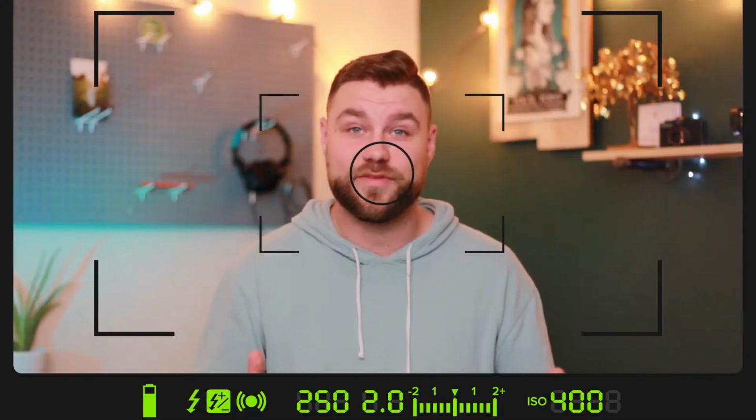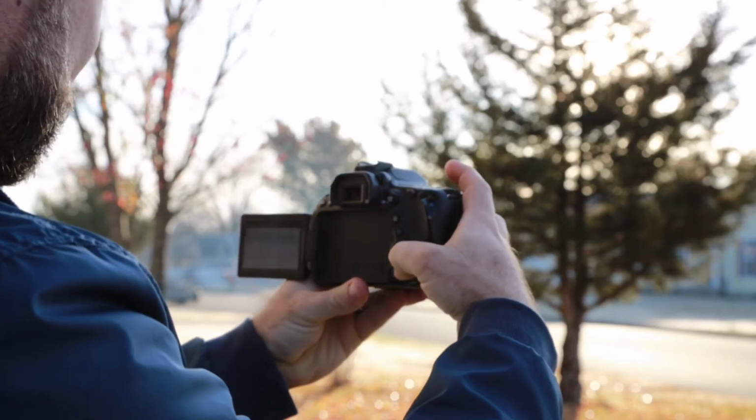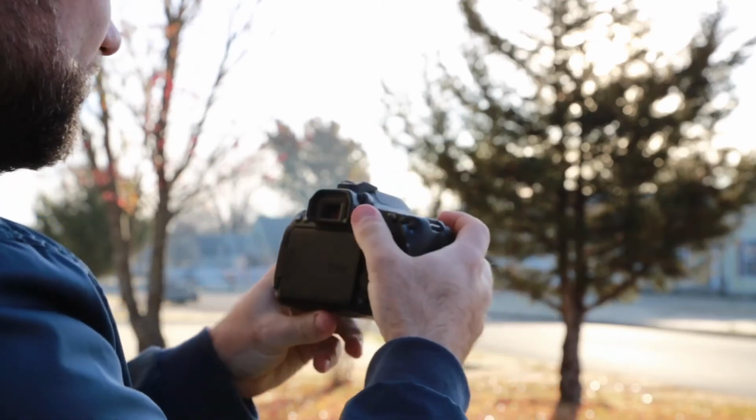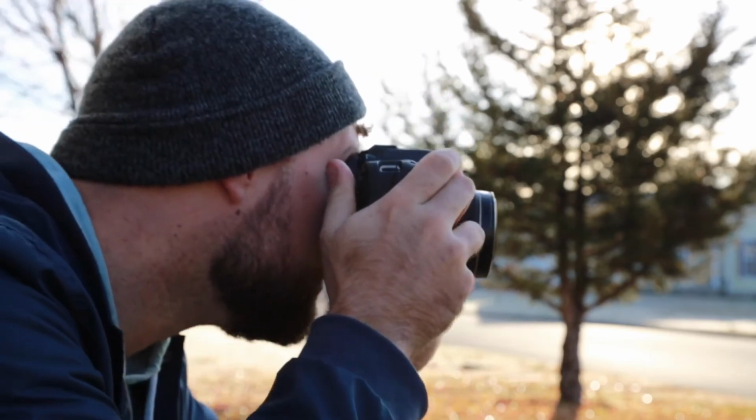The RP has a really great electronic viewfinder, and this is incredibly helpful when you go outside to take photos or video. Now, a lot of times when you're outside, the brightness of your screen just can't compare to the brightness of the sun. So being able to take that camera and put it up to your face and block out the sun and see on the viewfinder what you're actually capturing is just incredible, because then you won't walk away from a spot having missed a shot.